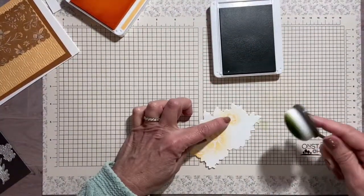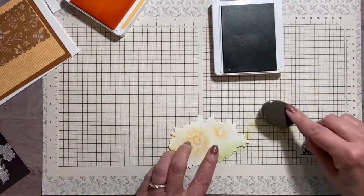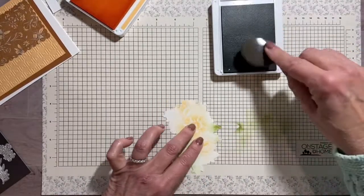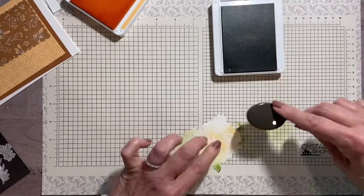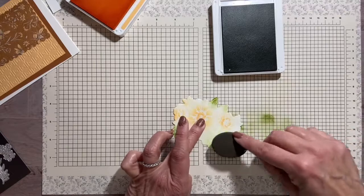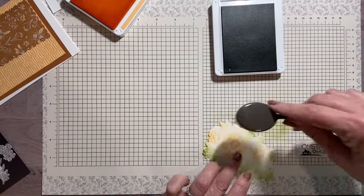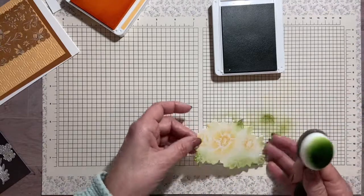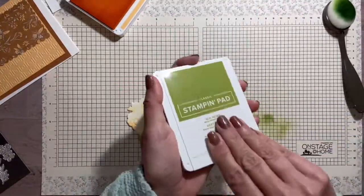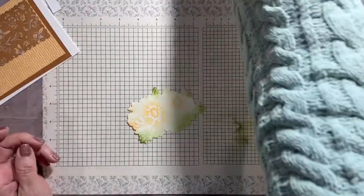And now I'm just going to take, now the green might come out a little too dark, so I want to make sure that I run that off the side just a little bit and just get it onto where I want it. And I do want it a little darker right around those edges there. Okay, and it just makes the pale papaya pop a little bit, but not too much because we want it to be subtle. All right, so those are just going to go into their own little bin so that they can dry.